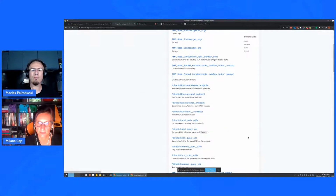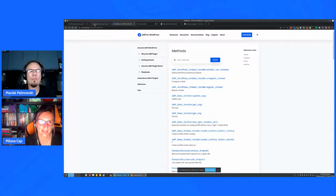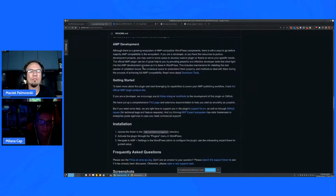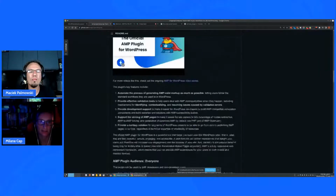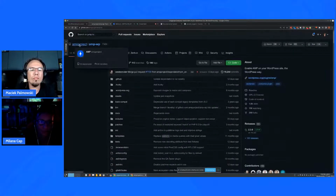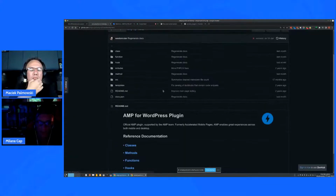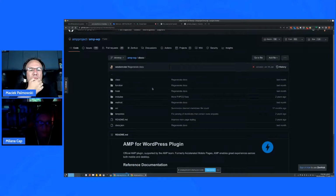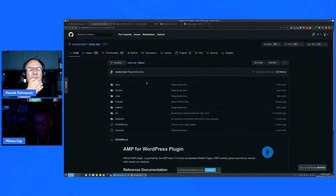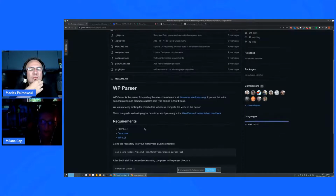I could find some. Okay, sorry. But you can take a look at that, and you can see how it was implemented in this repository. It's AMP project, AMP WP, and here you can see docs, and that's how it was added and implemented. So there are a few examples of how you can do it. And of course, you can try for your plugin, for your theme, for your project.